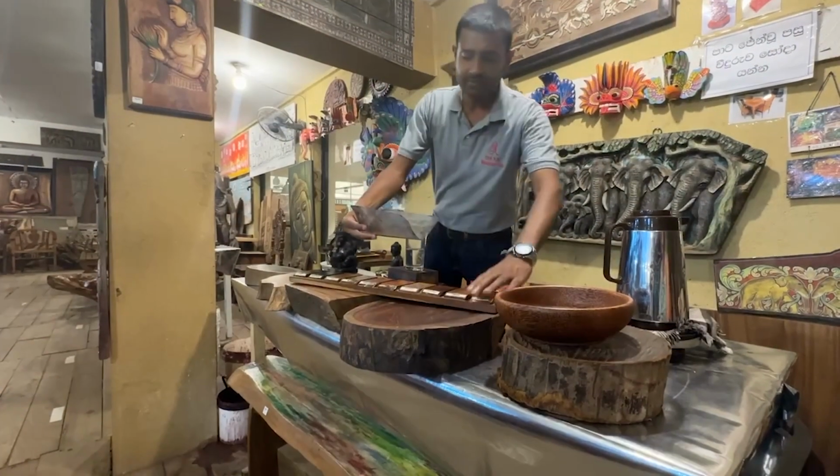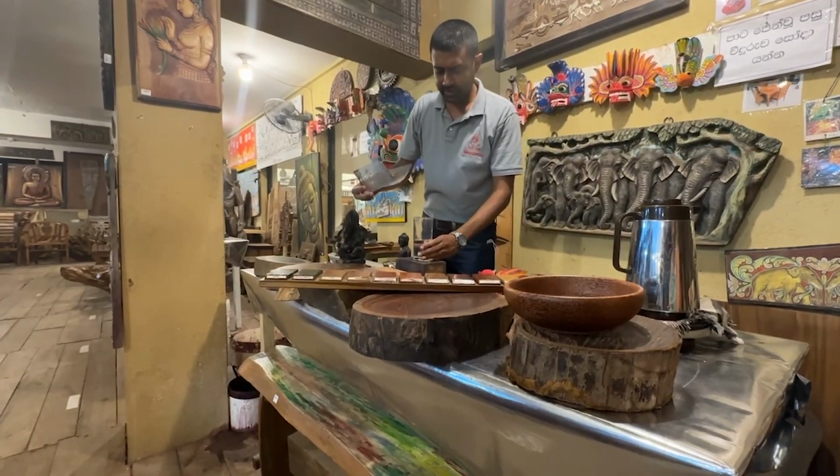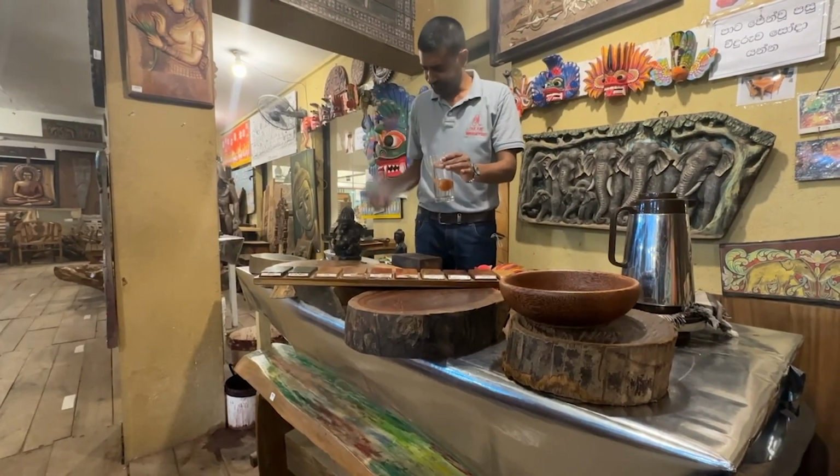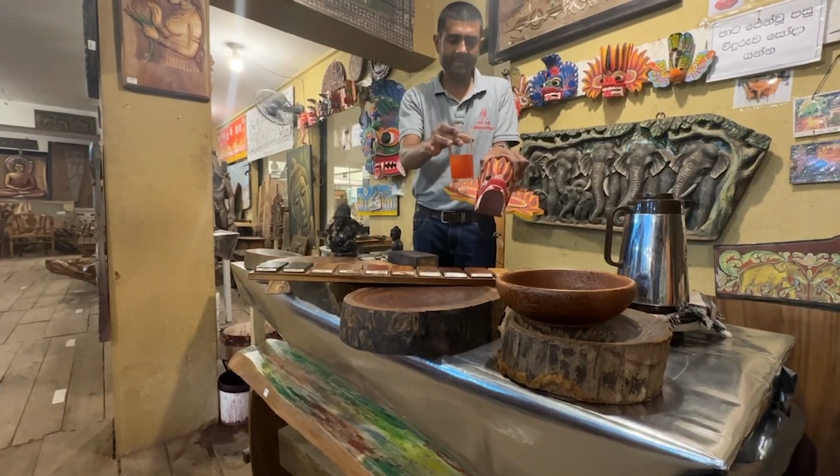Our last stop of the day was at a wood carving factory. I was looking for yet another wooden elephant. I do love elephants, and Saman, our guide, knows that, and so he took us here to have a look around.